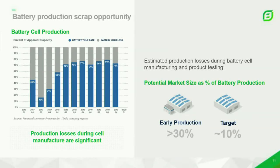The production scrap market is a significant market. This slide provides an overview of the battery cell production yield and loss. In the early years, we're seeing up to 30% production loss, and a longer term target from the battery cell manufacturers of 10%. So as this market expands, there's going to be a significant volume of material coming back as waste, and our purification has a significant opportunity and economic benefit.